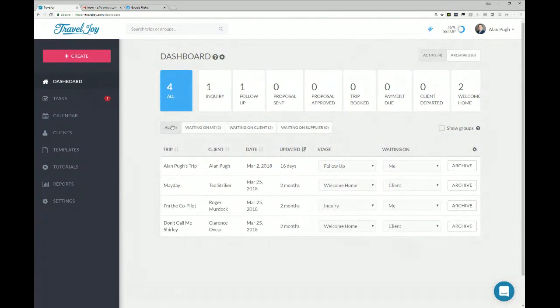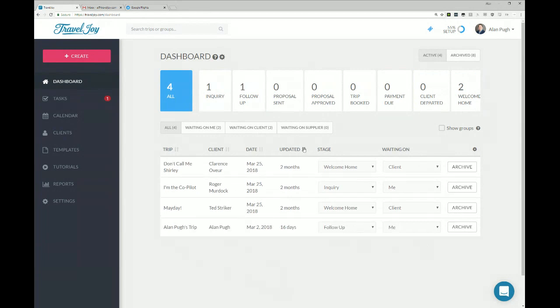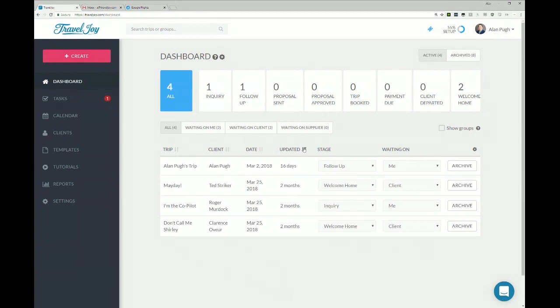There's a couple different places where you can change which stage a trip is in and who it's waiting on. One of those places is right here on the dashboard, as you saw a moment ago. This is your list of all current active trips. Everything that's active will be listed here. It'll be removed after you archive it. So these can be sorted by client name. They can be sorted ascending or descending by the trip start date, the last time you heard from them, all those types of things. And this is customizable as well.